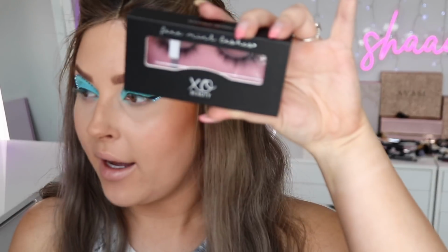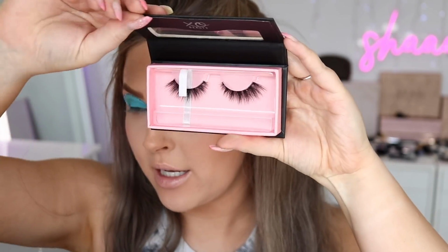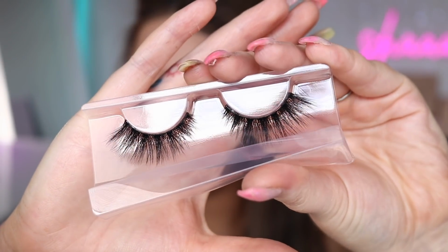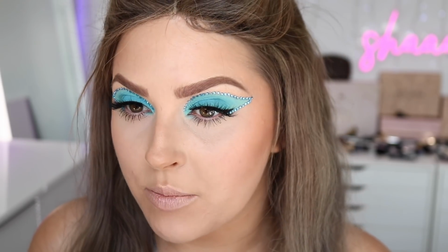Let's do Troublemaker. These are one of the new styles of faux mink lashes, Baxo Beauty. They're quite dramatic. I love these ones. All right, so here's the before and after. I swear every time I do one of these before and afters, it's so bright on the neighbor's roof that I can't even not squint. The lashes look bomb. Really completed the look for sure.